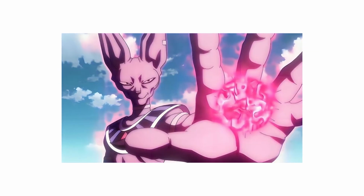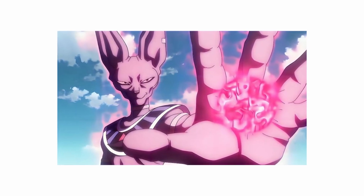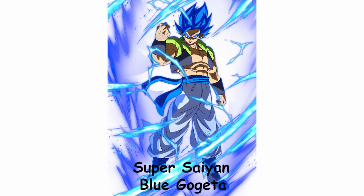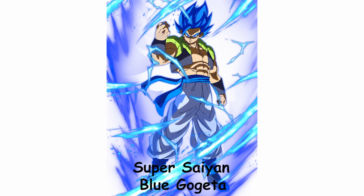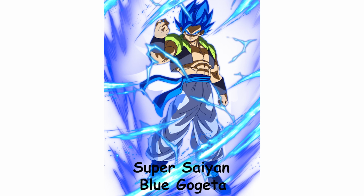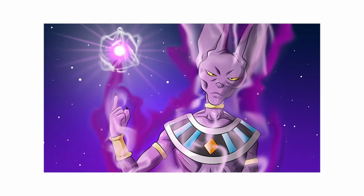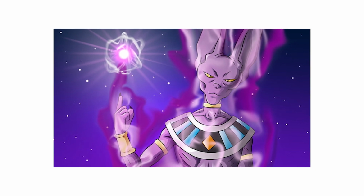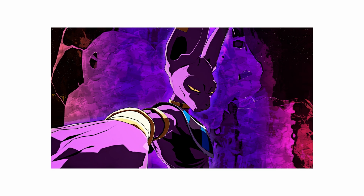While Beerus is the main person who uses the Beerus Ball, other strong characters like Vegeta have also learned how to use similar powerful energy blasts. In some stories and games, even fused characters like Super Saiyan Blue Gogeta use their own versions of the Beerus Ball to fight against mighty foes. As the god of destruction, Beerus has the ability to destroy anything he wants, and the Beerus Ball is one of his most fearsome attacks. It's one of his signature moves.